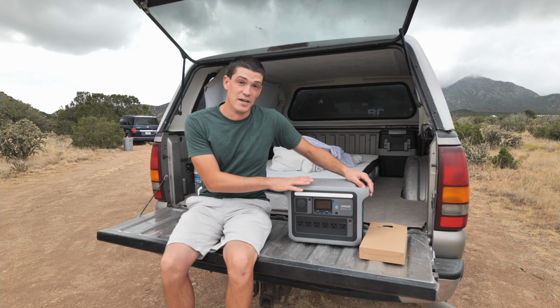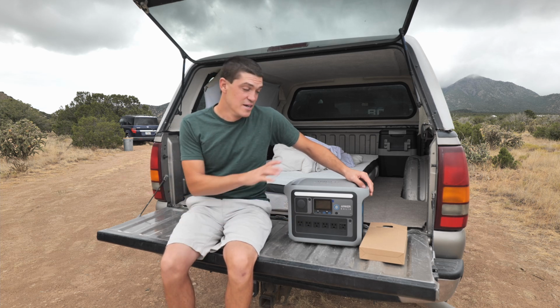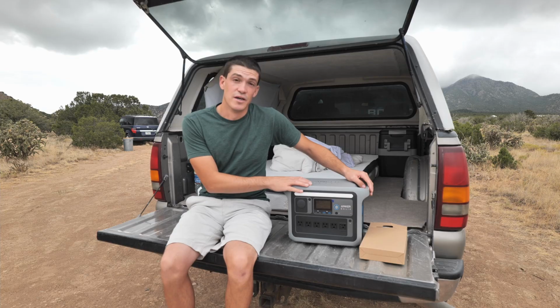I am very excited about this. You know, just from looking at it, it might just look like a standard power station, but there is something that makes this particular unit very special.